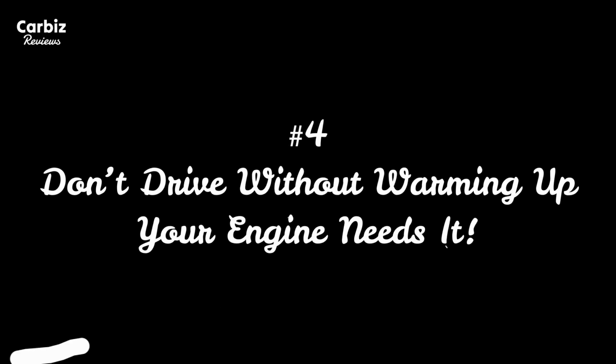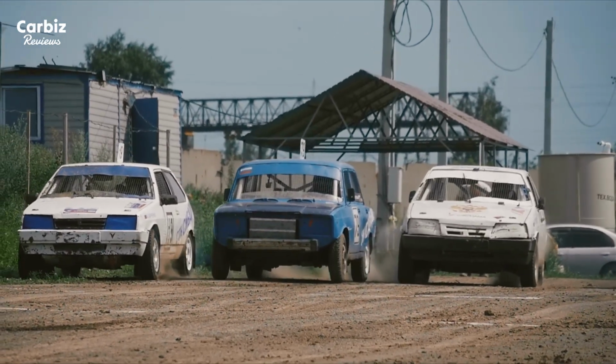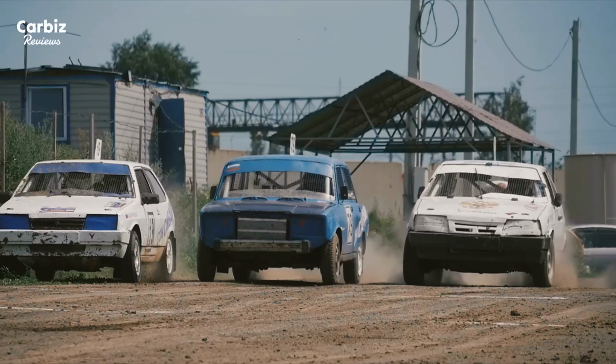Number 4. Don't drive without warming up. Your engine needs it. Jumping in and hitting the road right away might save you time, but it's slowly damaging your engine, especially in colder weather.